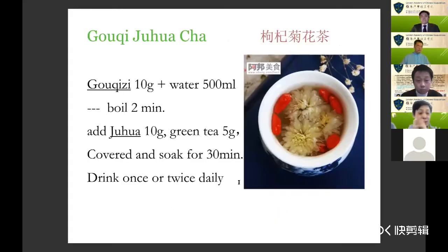Goji Juhua Tea. Goji berry is a Chinese herb. We can say it is an herb, but actually it's just like a food supplement. You see this red one is goji berry, and this yellow flower is called juhua. We put 10 grams of goji in 500 milliliters of water, boil for 2 minutes, and add 10 grams of juhua or 5 grams of green tea, cover or soak for 30 minutes, and drink once or twice daily. Once or twice, it doesn't matter. Just like making a cup of Chinese tea. So simple and easy.